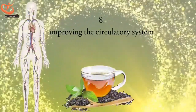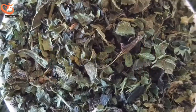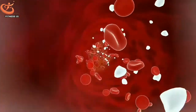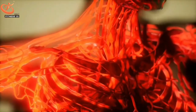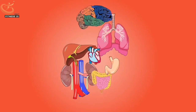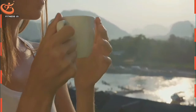Improving the circulatory system is the eighth property of nettle. The combination of vitamin C and iron in nettle is a good stimulant for red blood cell production. Vitamin C increases the absorption of iron in the intestine, and iron is one of the important components of hemoglobin. With an increased number of red blood cells and increased blood circulation, wounds heal faster, and the organs of the body receive enough oxygen. Because of this, nettle is recommended for fatigue, general weakness, and headaches.